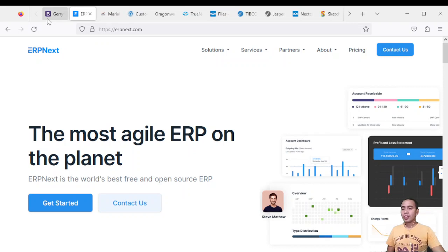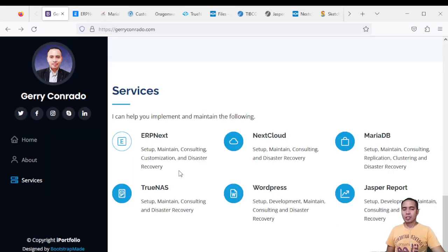Any system, including ERP Next, has its own weaknesses when it comes to creating reports. This shortcoming of ERP Next, or any other ERP system or application, will be solved using Jasper Report. So this Jasper Report will make your report development easy when Jasper Report is integrated here in ERP Next. Maybe I will show you later.